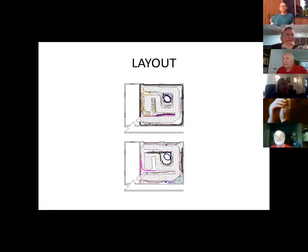Just a little bit on the layout. I've got a 24 by 24 foot room. It looks an awful lot like a two-car attached garage. It has never had a car in it. I built it specifically for the layout.